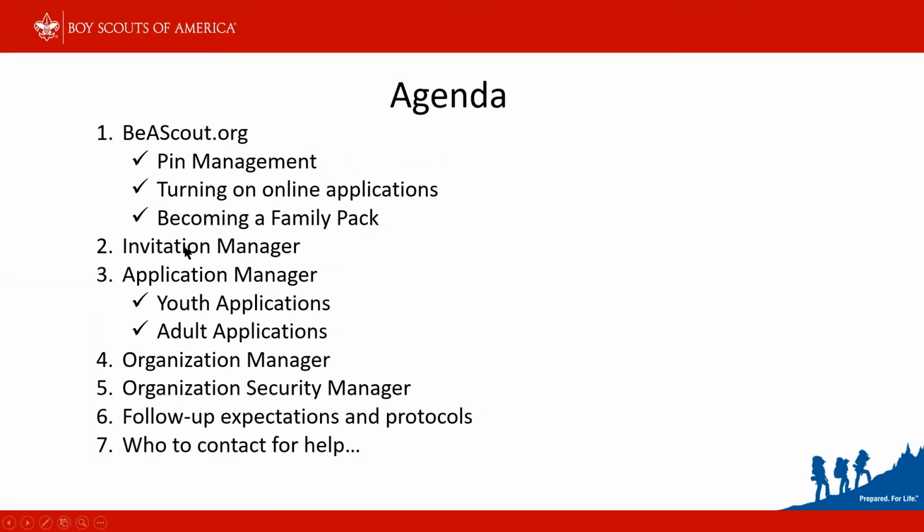Before you move on, how do you pay the fees with the online applications? So this is one of the nice things about online applications, is that you as a unit do not have to worry about collecting registration fees. When the applicant submits their interest, they will be prompted to put in their credit card, and that will pay the BSA registration fees automatically. All you have to do is worry about collecting your unit dues, which is whenever you want to do that.